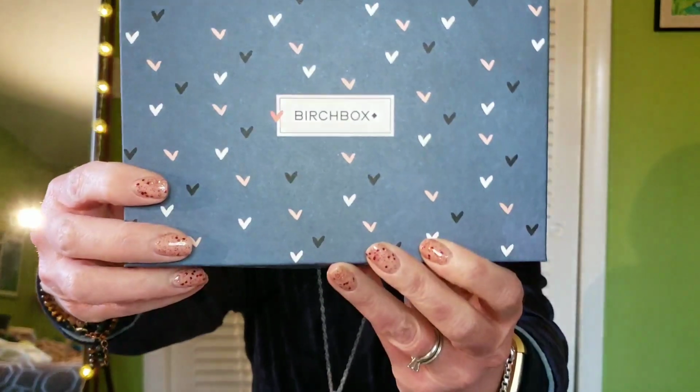So I'm going to go ahead and get started with the one that was less successful for me, and that's the Birchbox one, with the exception of one item in there, which was awesome. So this is the cover. The boxes are always super cute.